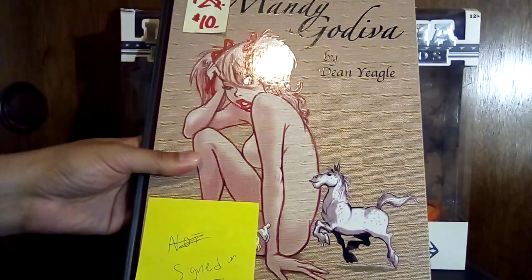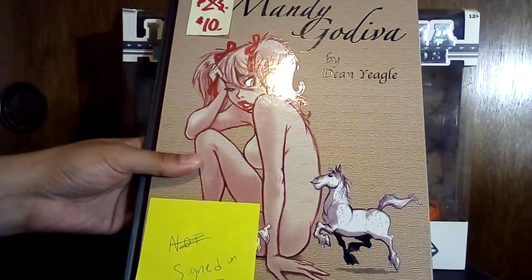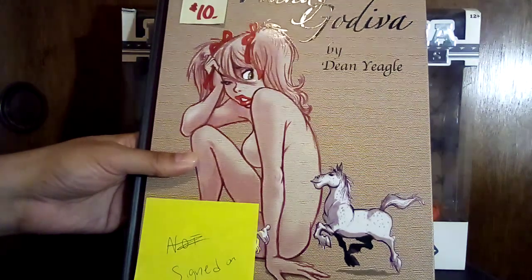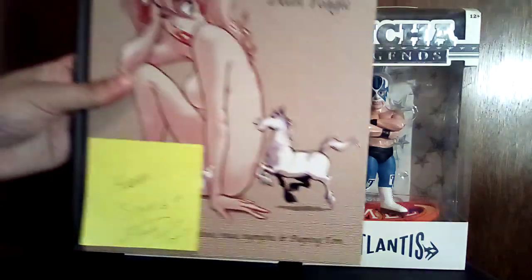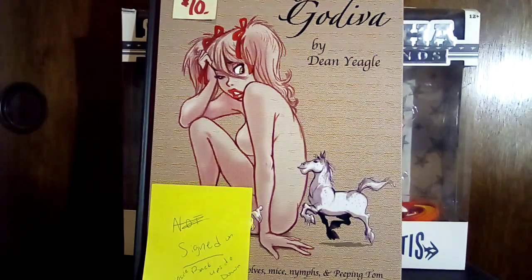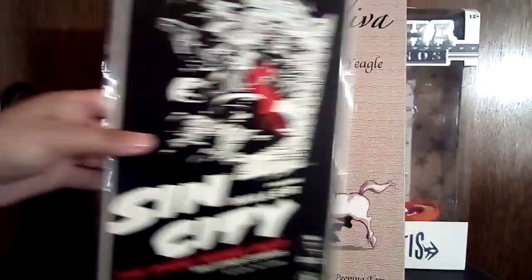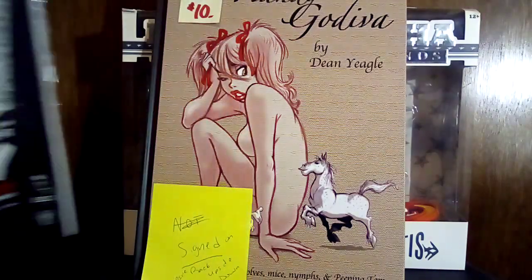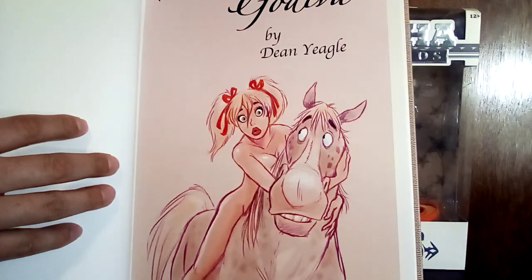This is one thing I bought that wasn't $1. I got that at a different vendor. And this is Mandy Godiva by Dean Yeagle, who I'm not familiar with. From 2009. Nice hardcover. It's a bigger book. Just to give you something to compare it to, that's a normal size comic compared to, I guess you can't really tell, huh? But yeah, it's a bigger book and it's a hardcover. I'll just show you a little bit of art in here. I just thought it looked cool.